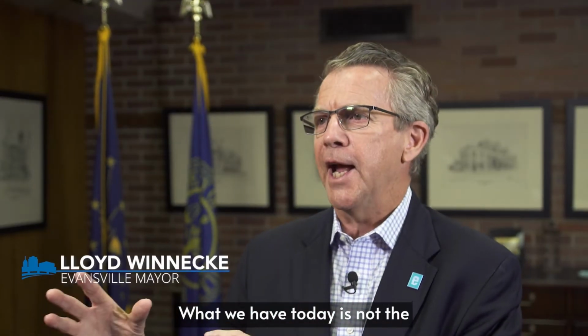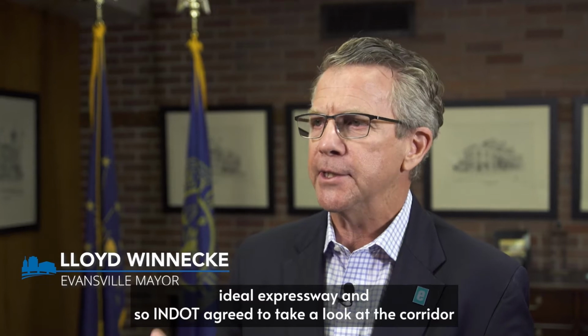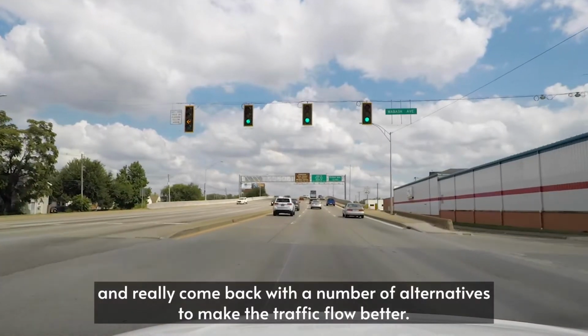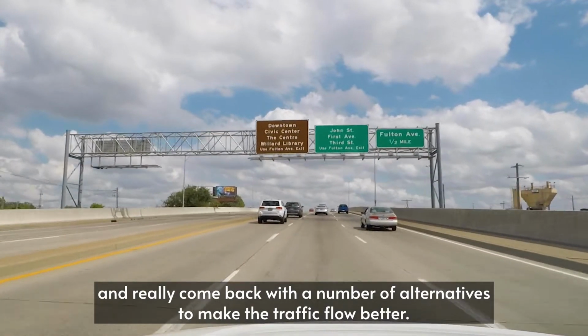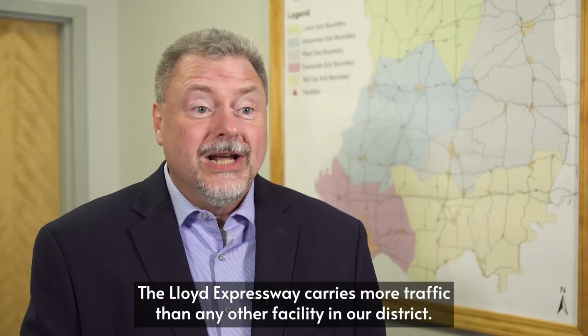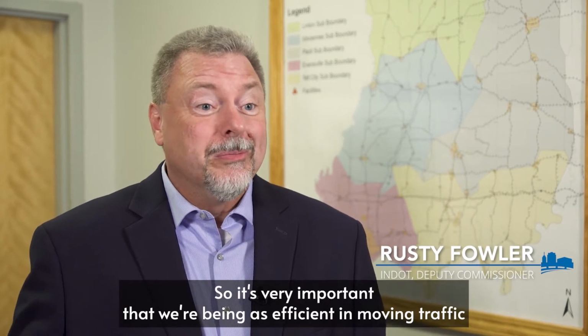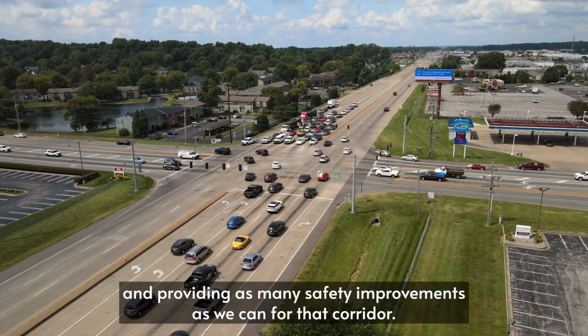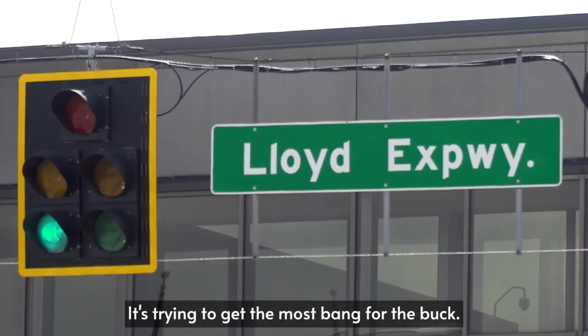What we have today is not the ideal expressway, and so NDOT agreed to take a look at the corridor and really come back with a number of alternatives to make the traffic flow better. The Lloyd Expressway carries more traffic than any other facility in our district. So it's very important that we're being as efficient in moving traffic and providing as many safety improvements as we can for that corridor. It's trying to get the most bang for the buck.